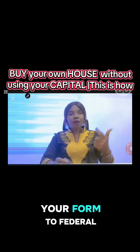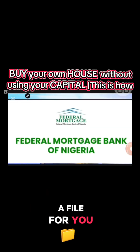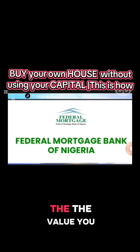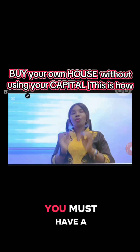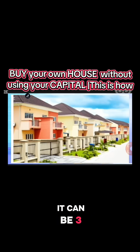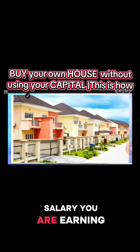Then they will take your form to Federal Mortgage Bank to open a file for you. They will calculate the payment plans, the value you will be able to access. And before they do that, you must have a house of your choice. It can be 3-bedroom, 2-bedroom, or duplexes, depending on the salary you are earning.